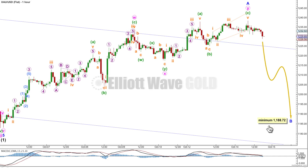So what all that means is it's pretty unlikely that we're going to see a deep B wave. I think it's most likely to be shallow, most likely to end about 1222. It's probably going to find support at the upper edge of this blue channel, so keep copying this over to the hourly chart. This trend line, if it continues to hold, could show us where the B or X wave ends.